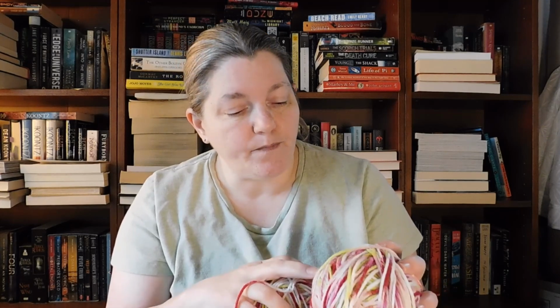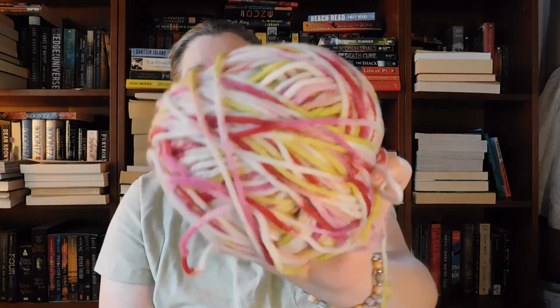Okay, now this. I don't have any labels for this, but I know what it is. Okay? Because I bought so much of it at the time, and I've used most of it, and I love the colors. It's got some reds that go into like a fuchsia, and then a light pink, and it goes into white, and it fades into this highlighter green, or a neon green kind of color. You guys see that?